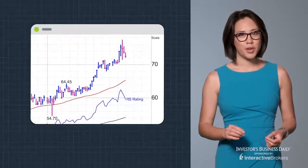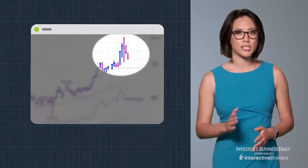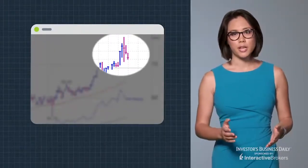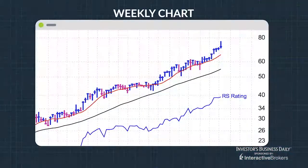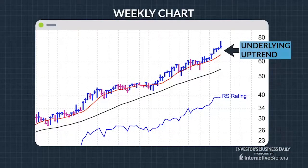Okay, fast forward to June 8th, 2018, and the daily chart reveals a great deal of fluctuation from session to session. That volatility could have spooked you into selling too soon. But if you'd looked at a weekly chart for the same time frame, you'd see that the longer-term view smooths out the daily volatility that followed, making clear the stock's underlying uptrend.